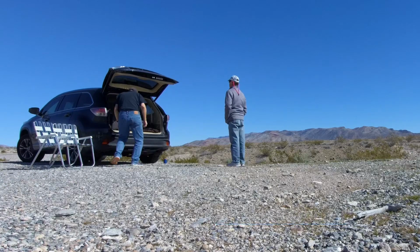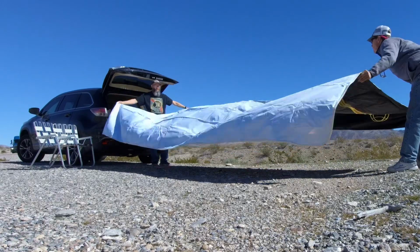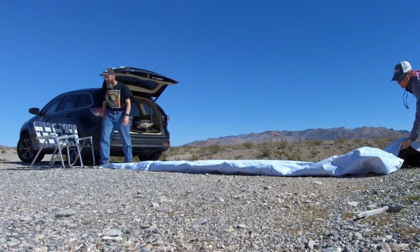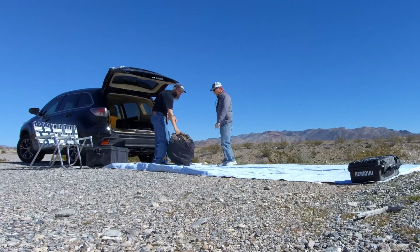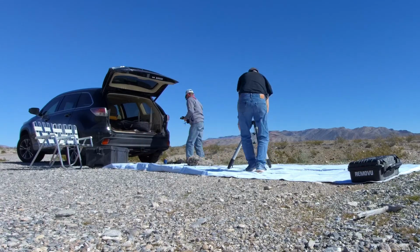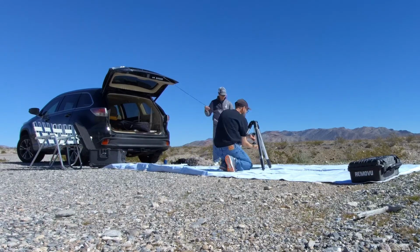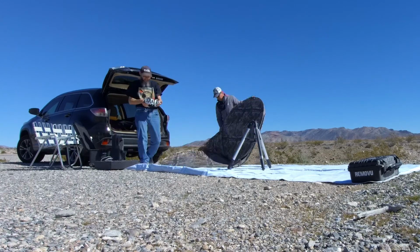Okay, so we've just arrived on location for today's transit. First thing we do is I have this old tarp that I lay down, and that just kind of keeps little bits and pieces clean if I happen to lay anything down on the ground. My buddy there is setting up a duck blind, and I set up the tripod while he's doing that.